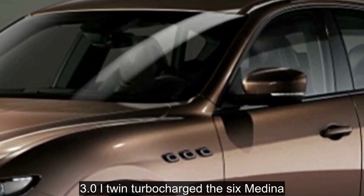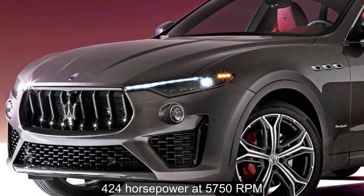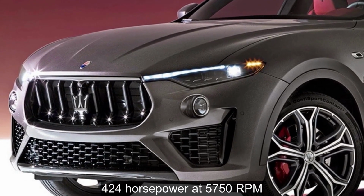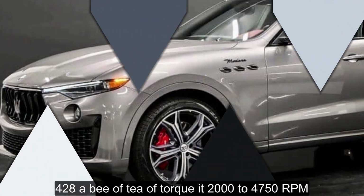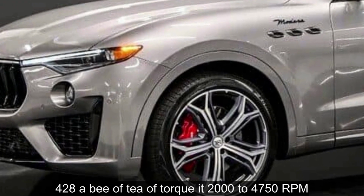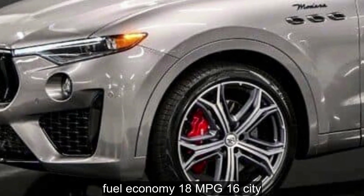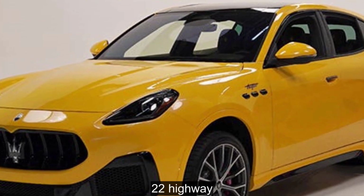3.0-liter twin-turbocharged V6, Modena. 424 horsepower at 5,750 RPM. 428 lb-ft of torque at 2,000 to 4,750 RPM. Fuel economy, 18 miles per gallon, 16 city, 22 highway.